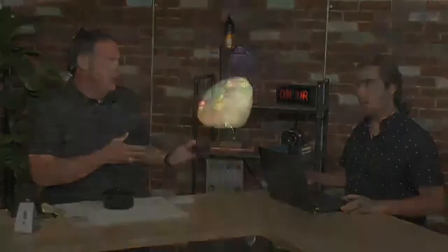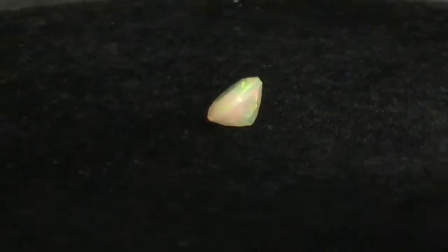Opals require quite a bit of care. You want to keep them somewhat in a humid area. They have a fairly low stability, and you want to keep it out of the heat. Be kind of careful with it. It has a low hardness too. Yes, it's soft, and that's the other thing, it doesn't have a crystal structure. Correct. So there's no telling how it'll break if it does break.